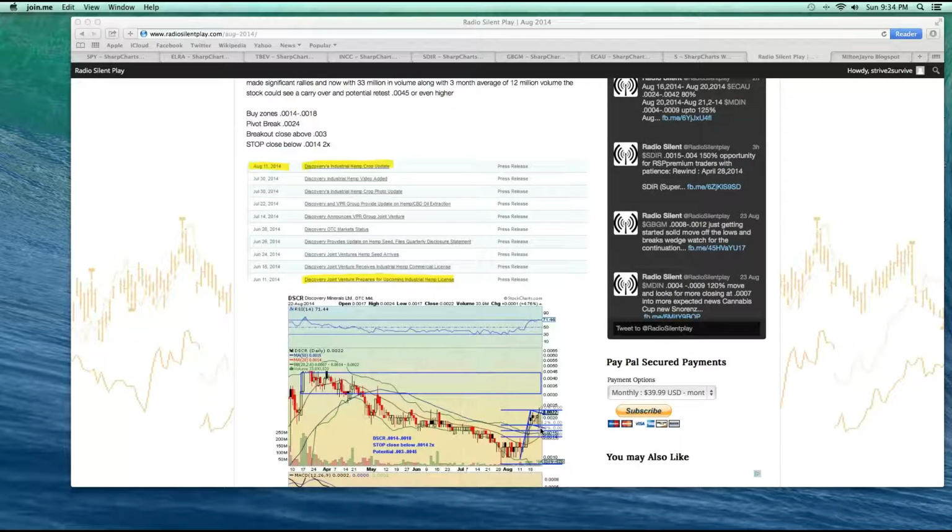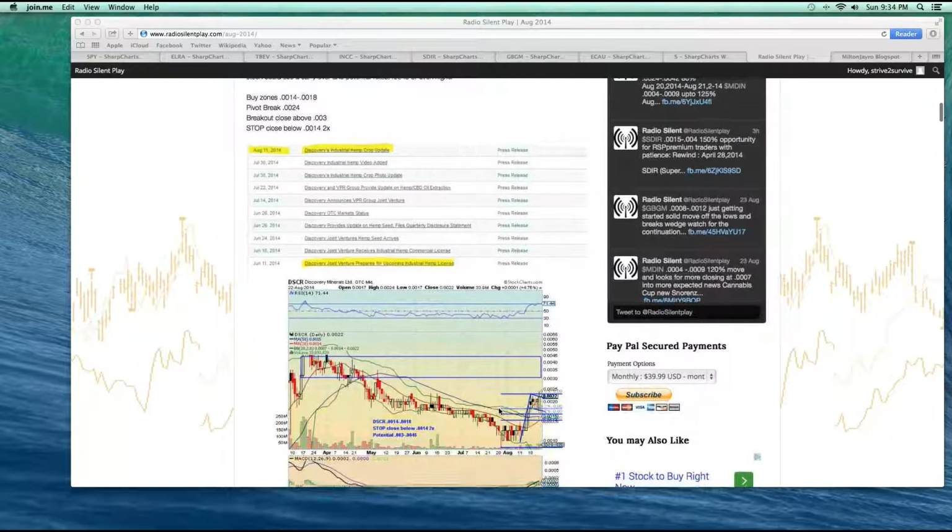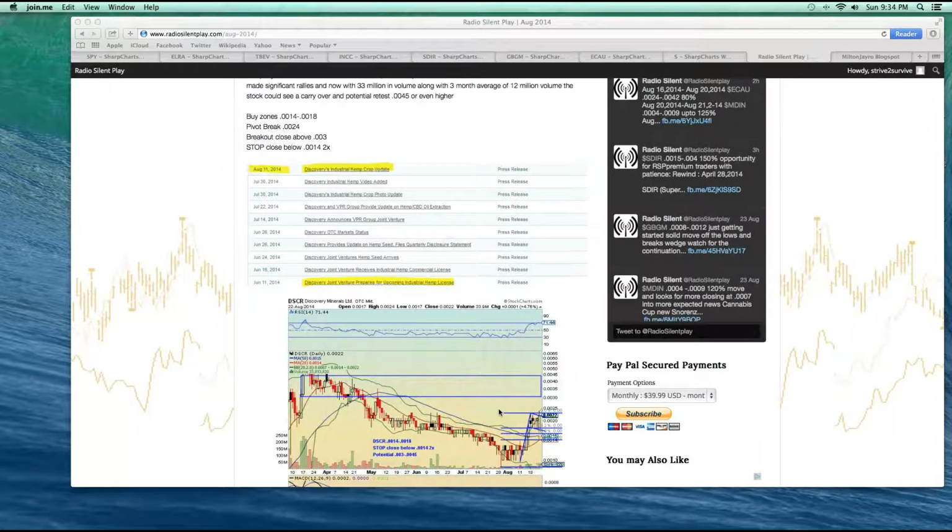My entry would be 14 to 18, which is somewhere around this range. A stop close would be below this 14, which is the 20-day moving average and a potential channel. It could reach this channel again at 0.003 to 45. A little bit more shares on this stock, but it's been fairly liquid.